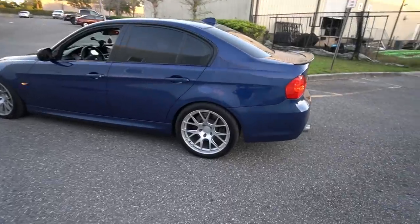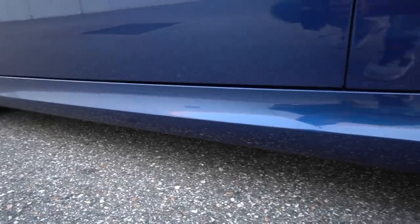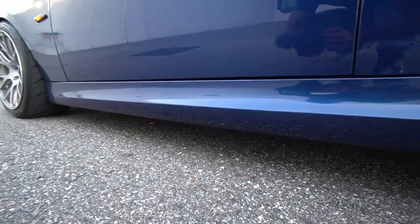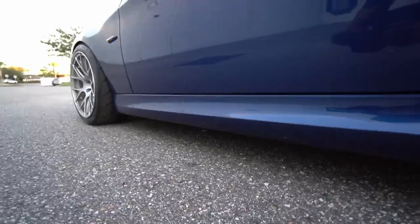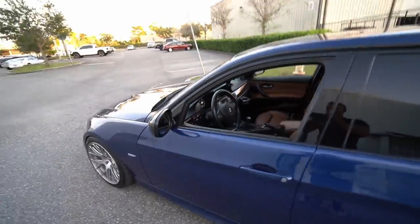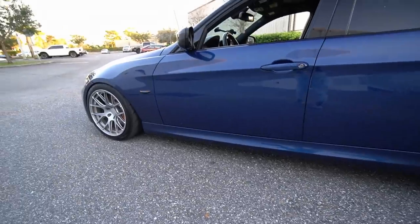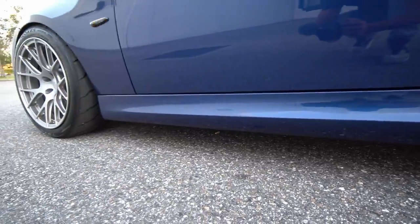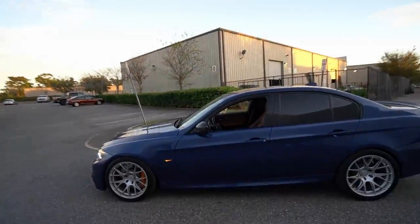Okay, so I have the AC turned off. See if you guys can hear the clutch rattle. You can kind of hear it a little bit. It's not terrible, guys. Not with the AC off. Let me go ahead and put the AC on. Now you can really hear it. Almost sounds like something's broken or loose.